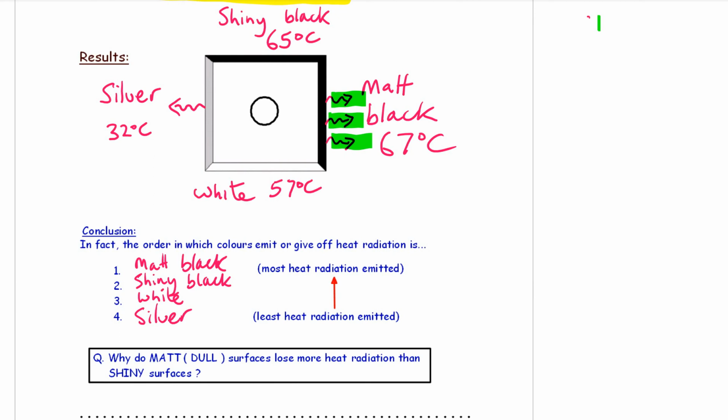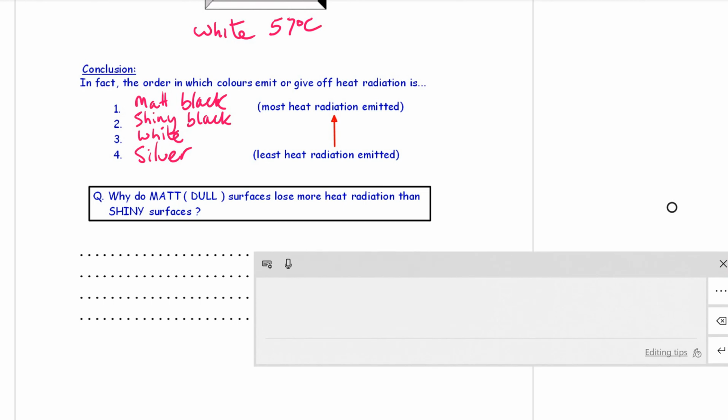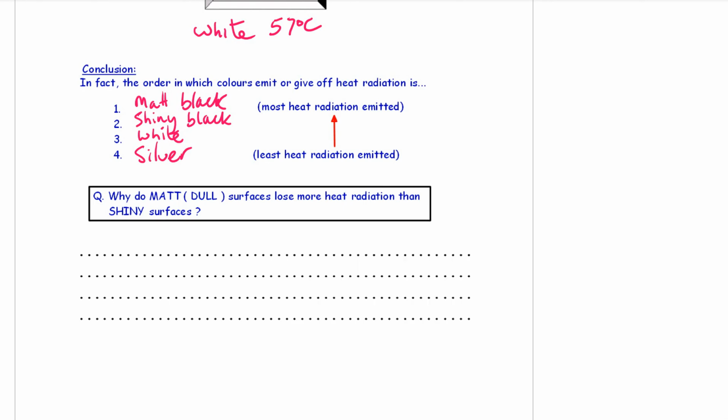Now, you might be thinking to yourself, why is it that matte surfaces lose more heat radiation than shiny surfaces? Well, if you were to look under a microscope at a shiny surface, it's quite smooth. Whereas a matte, dull surface has a big surface area.